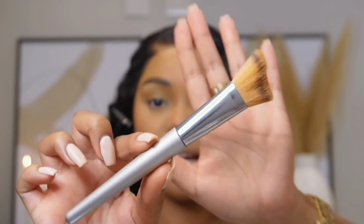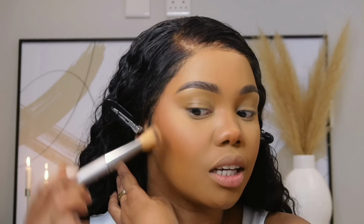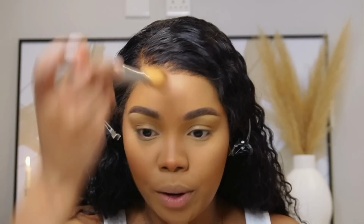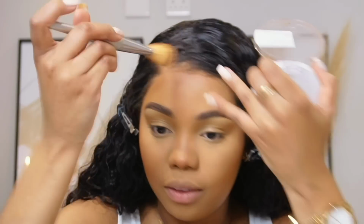Then I'm going to go in with this angled brush that I got from Shein. It's got this dip in the brush that I really like, that hugs the cheek. Then we're going to go in, tap away the excess, and then look at that. I know you guys see that. I know you do. And then I kind of just bring it up on the cheek and then bring it up to the top. This is also where I kind of blend my wig into my makeup on this step.